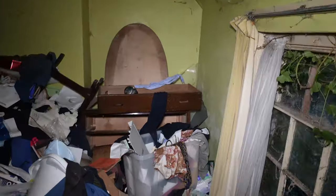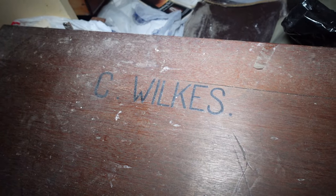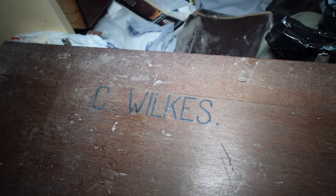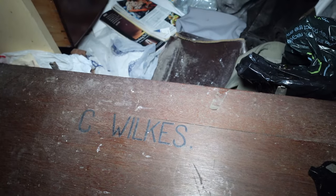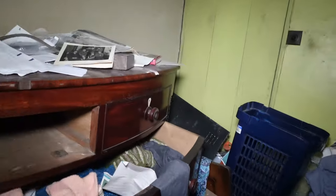No. I thought I heard someone in that other room as I was coming in, but I think I'm making it up. That picture's just thrown me, honestly. Okay, this is interesting. C. Wilkes. So I wonder if this is the lady's box who we've just seen on those photographs. Because we know the chap's name who lived here was Roger.